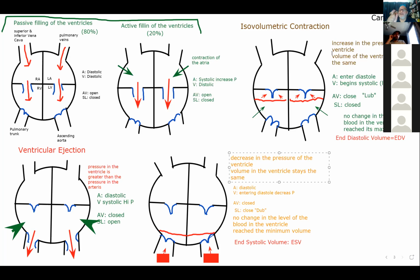So when we increased the pressure in the ventricle but the volume stayed the same, we called it an isovolumetric contraction. What do you think we call it when the volume of the ventricle stays the same, but the ventricle's pressure is going down? Isovolumetric relaxation. Perfect. Questions on that?